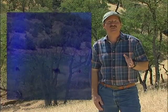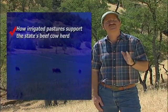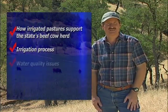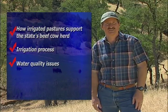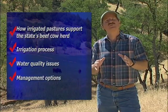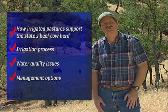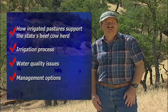In this program, we've taken a look at how irrigated pastures support the state's beef cow herd. Then we talked about the irrigation process. And next, we covered the water quality issues. Finally, we went through the management options pasture managers have to reduce concentrations of pollutants in runoff and adjacent streams.